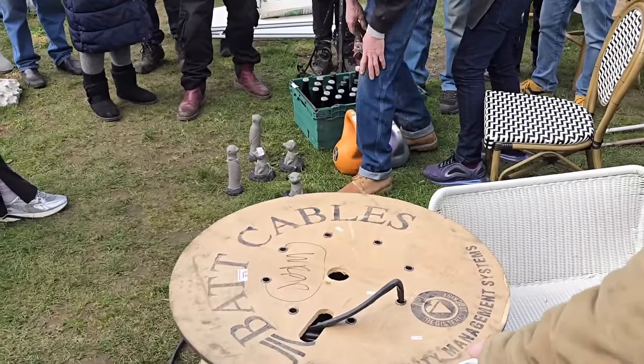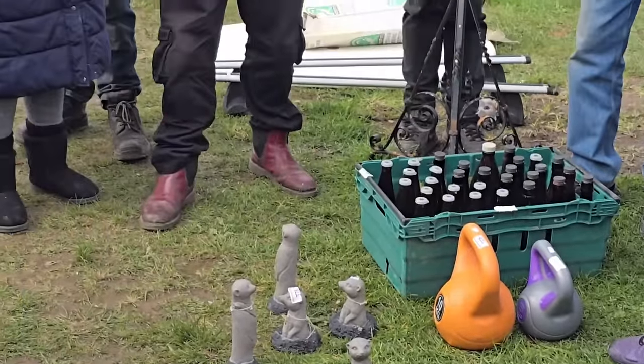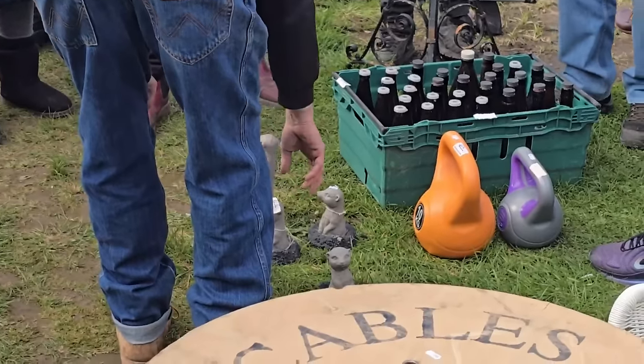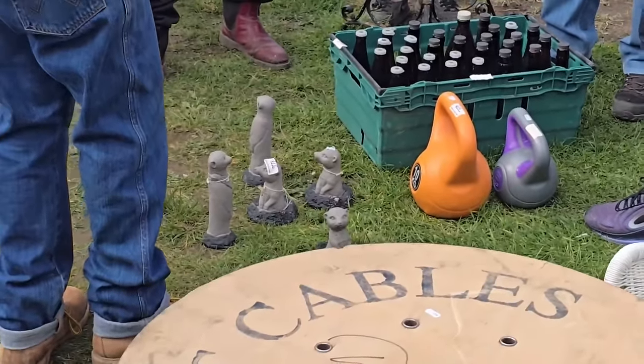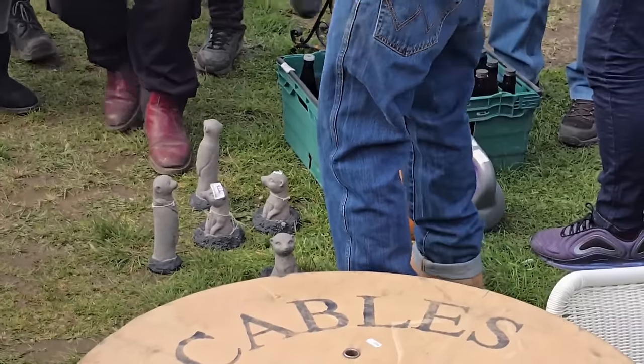416. We've got five small meerkat ones. Aren't they cute? 1, 2, 3, 4, 5. Anyone for £3 then? On the meerkats at £3 anywhere. We'll take £2 on those. Never mind, we'll move on then to 417.